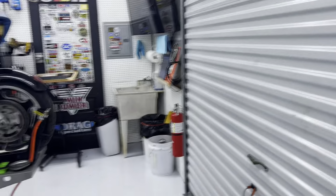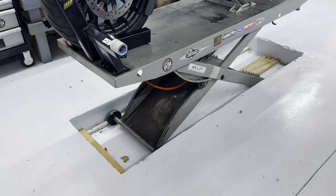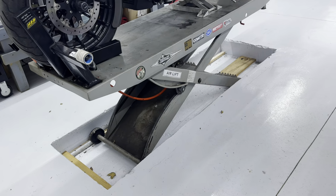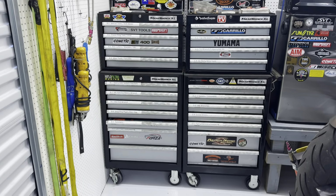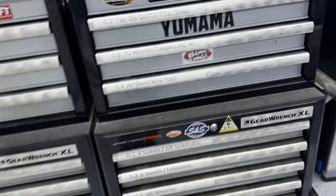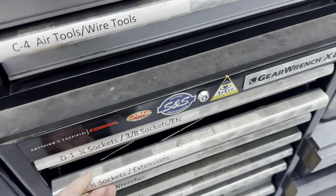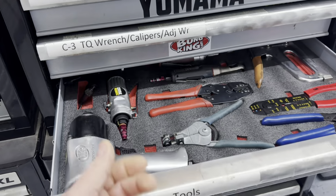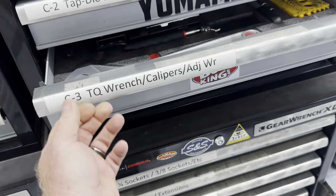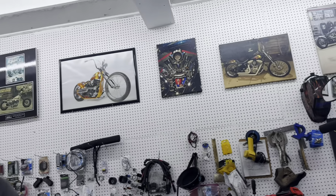And so the floors are done with 3-part epoxy. The lifts are flush to the ground. We have 2 lifts, a couple toolboxes full of tools. I try to keep all the drawers nice and neat in here so we can keep track of tools. They're all shadowed. All the drawers are shadowed. And some more things up in here, old Harley signs and things like that.